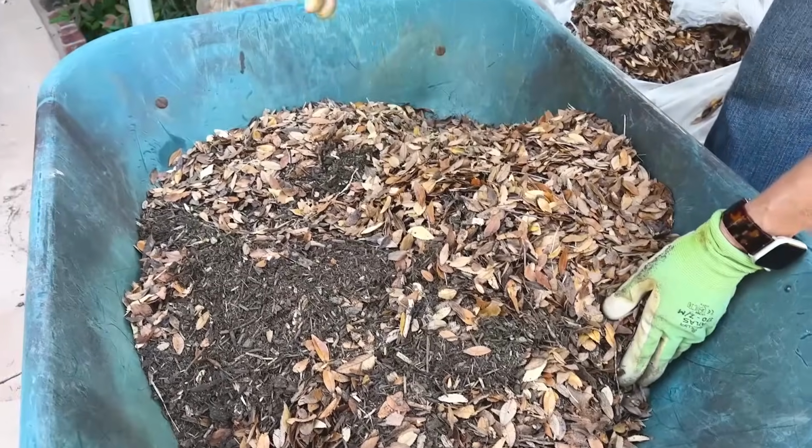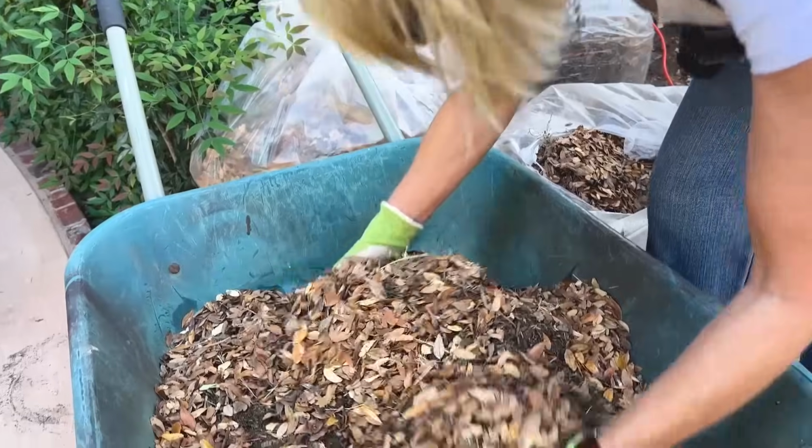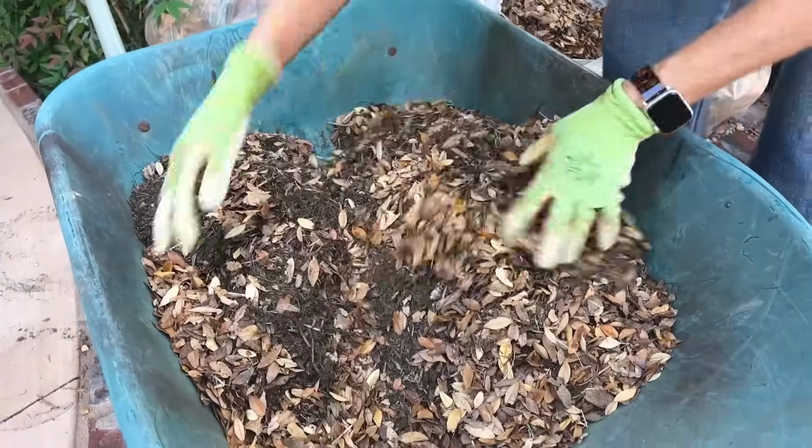Oh, somebody mowed up a cigarette butt. I don't think I want that in my mulch. Okay, you never know what you're going to find.